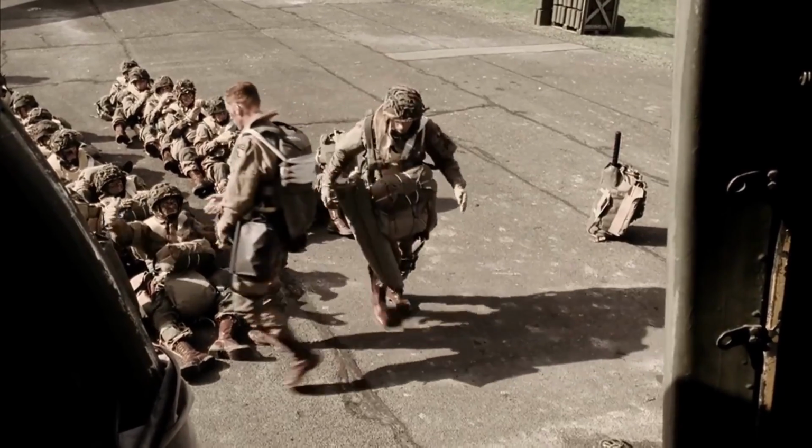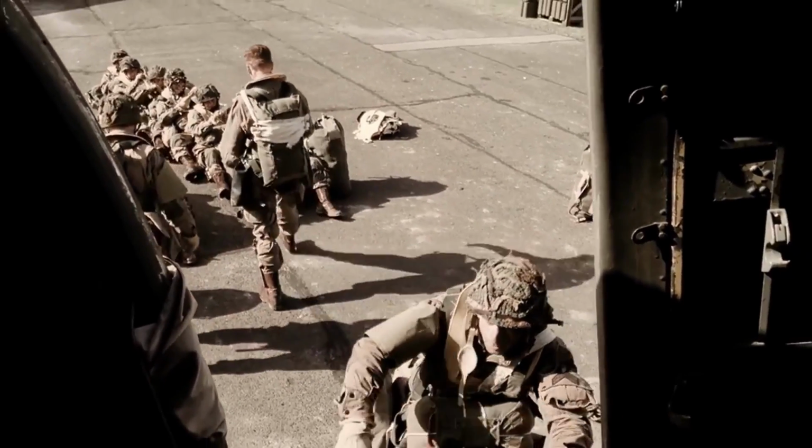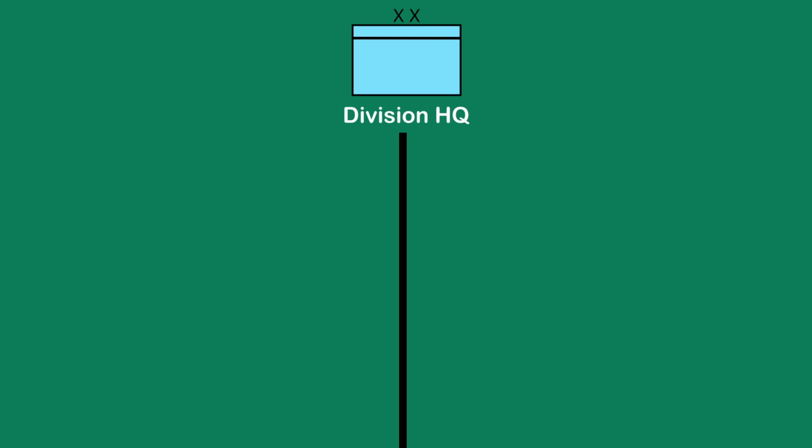In recent times, the miniseries Band of Brothers has shed some light on the exploits of the 101st during World War II. But the division was more than just one company of men. In fact, just prior to the D-Day invasion, the division numbered some 6,600 men, and not all of them had the same job. Starting at the top, there was the division headquarters.